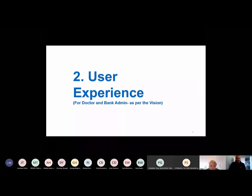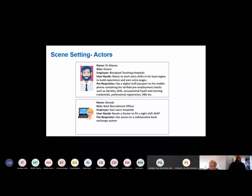So what is the user experience as per the vision? I'll just drill down into a little bit more detail. To set the scene, I'm going to speak about this from a doctor's perspective who is substantive at Blackpool and wants to work extra shifts in his local region to build his experience and earn some extra income as well. So the prerequisite for this story is that Dr. Manny has a digital staff passport preloaded, as we call it.